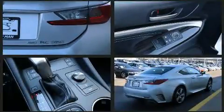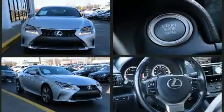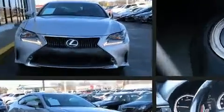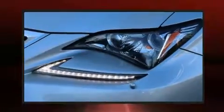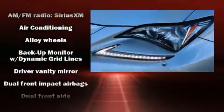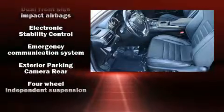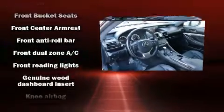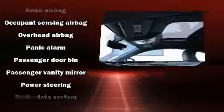Lexus prioritized handling and performance with features such as power front seats, speed-sensitive wipers, power door mirrors and heated door mirrors, and cruise control. Lexus ensures the safety and security of its passengers with equipment such as head curtain airbags, front and rear side impact airbags, traction control, a security system, an emergency communication system, and four-wheel disc brakes with ABS. For added security, Dynamic Stability Control supplements the drivetrain.